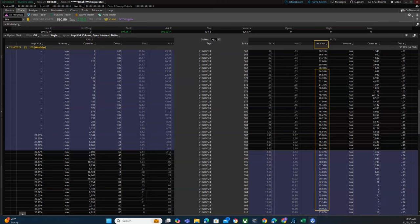Now, to combat that, what I recommend is using vertical spreads that kind of neutralize some of that implied volatility. I'm not going to go too deep into it, but with a vertical spread, you're basically buying one option strike price and selling another in the same expiration. And what that does is kind of neutralize that implied volatility.